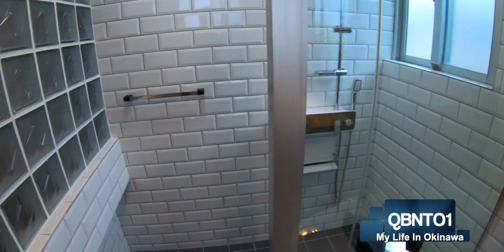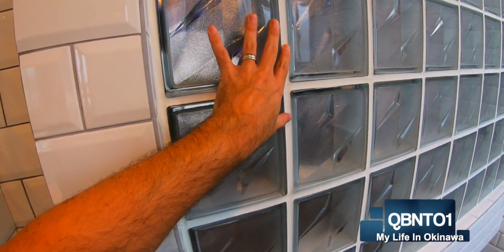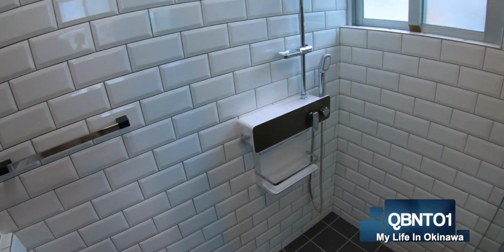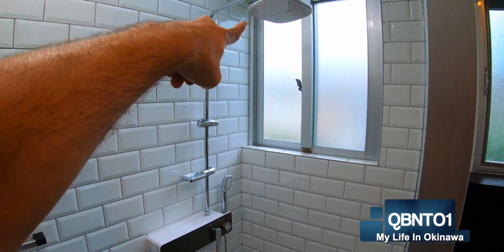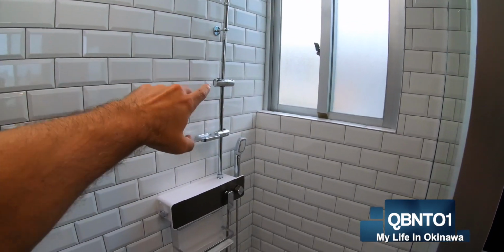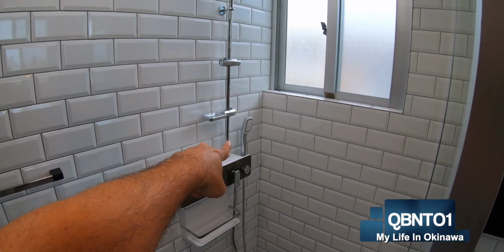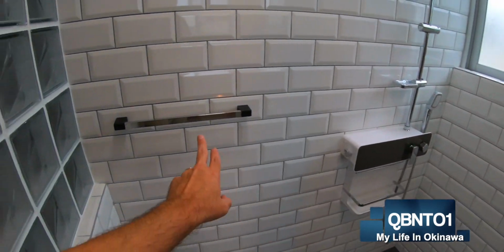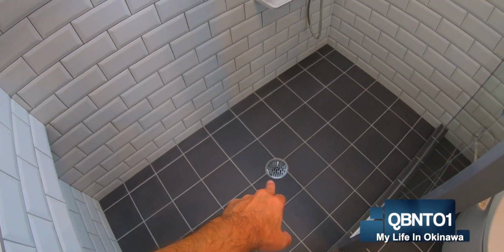And again, I think he's redone this whole thing. Look at these frosted glass squares. I really like that. And here we have the rain shower, if it makes sense. We have a window there. You're able to shower with the handheld shower unit. You've got a place for your soap and your towel holder, and of course a drain in the floor.